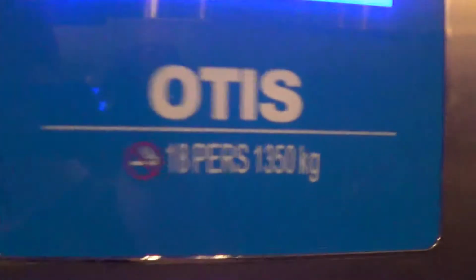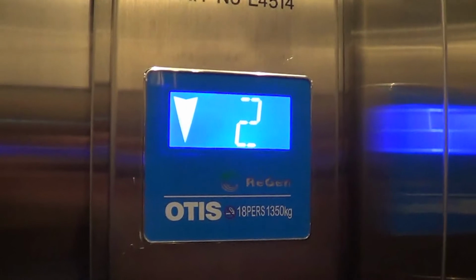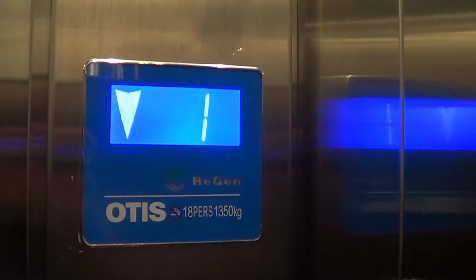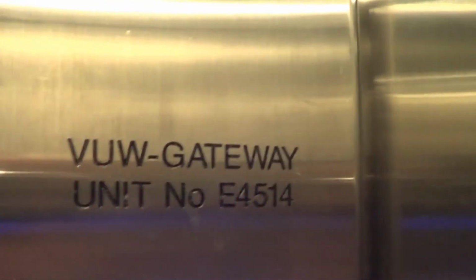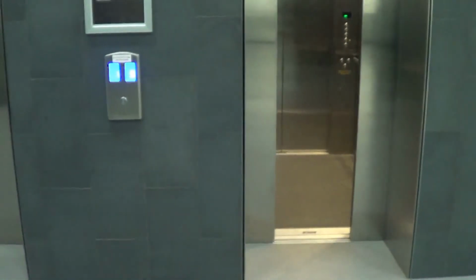Step buttons. Capacity. Interestingly though, it just says Otis on this side, but it has Regen on the other side. And the Regen light's no longer there. But notice it still says VU Gateway. They obviously made this before they changed the name, because this building was originally going to be called Gateway, and then they decided to call it Tokirata. And then we'll come out here because I want to look at the lecture theatre because it's awesome. And this is the only floor where they open on this side.